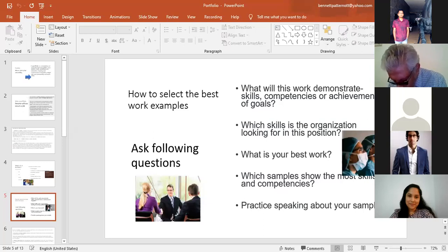Yeah, so you can select out of those certificates the one which best fits that situation. That would demonstrate whatever behavior or skill set that you have demonstrated.